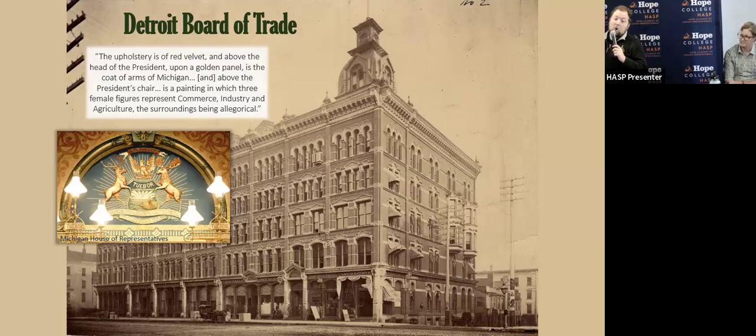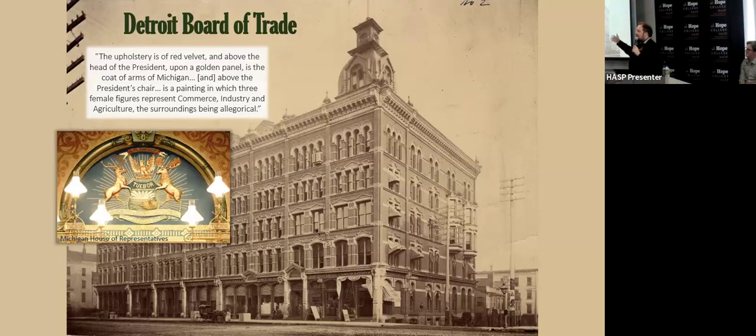So after they did the Board of Trade, for example, they might have said, hey, we've done this beautiful coat of arms once before. Let's use it again in the Capitol. They could have done it time and time again with not only something like that, but lots of other designs like faux wood graining, like marbling, and lots of these different motifs that we have in the Capitol as well.